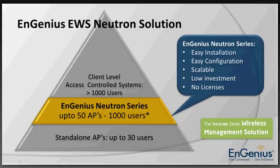So the key point in the EnGenius Neutron solution is that you have to find the places where people cannot afford or do not need a client-level access control system, but they need another easy way to have their network deployed and configured and monitored and controlled.